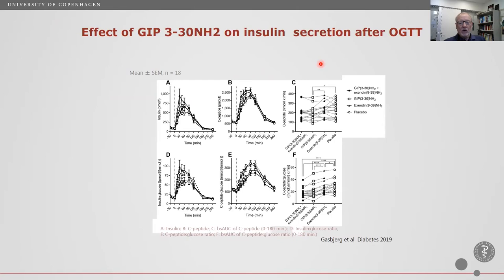We could also look at insulin secretion, and that's what we did here in the same kind of experiments. Down here, we are looking at the C-peptide responses corrected for the glucose increases, because, as I just showed you, the glucose was changing, and that means that the insulin secretion was also changing. Therefore, we had to analyze the insulin or C-peptide responses in relation to the glucose. And here you can clearly see that with each of these antagonists, we inhibit insulin secretion, and together they are very important for this. This also means that we can now analyze precisely their contribution to the insulin secretion after an oral glucose tolerance test. And this is what we did.